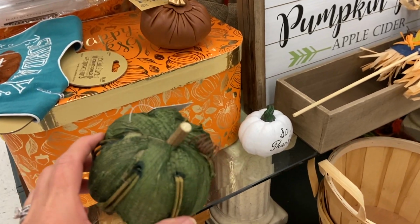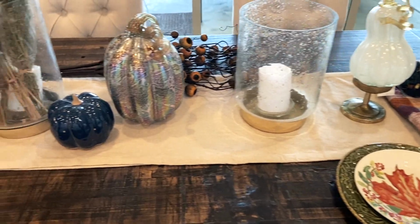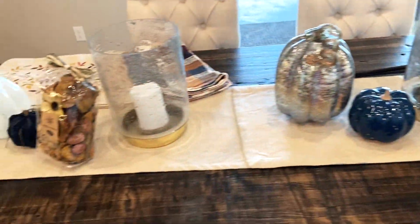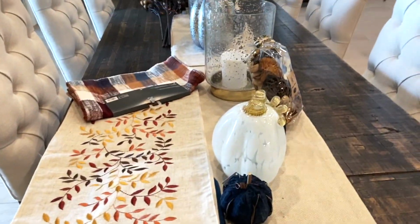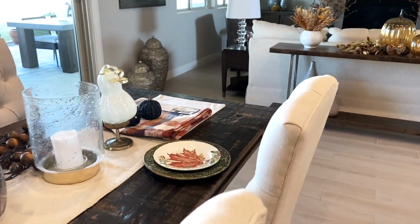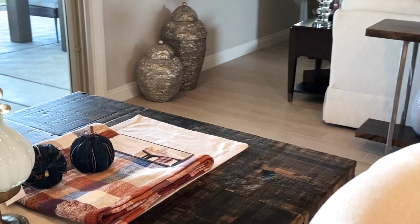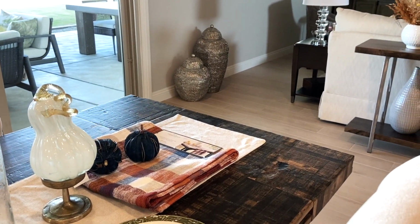I was telling you the other day that I wasn't sure what table runner I was going to use, so I have the one that's on there now, which I've had on there for a while, and then I pulled this one, and then I also had pulled this one. Well, as you can see, I took this one down and I just put it on the end here because I wanted to see how that looked. And I think I'm settling on probably using this one. So this is the one. I'm going to go ahead and try it, and then I'll end up seeing if I like it or not.